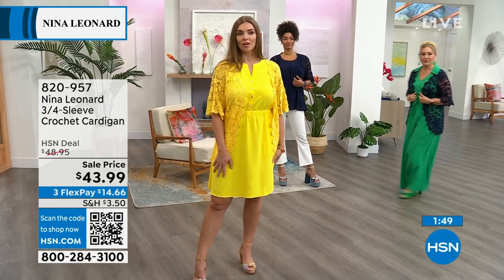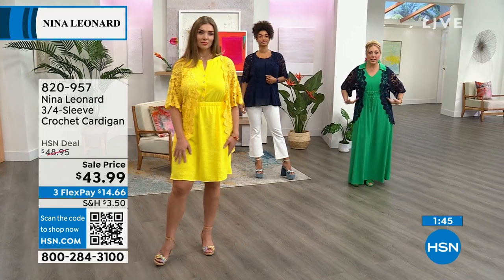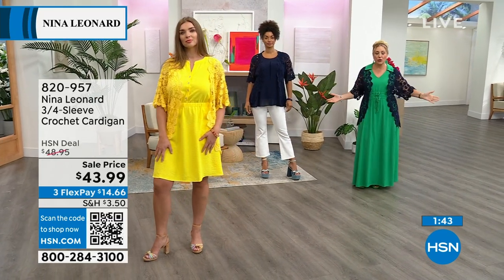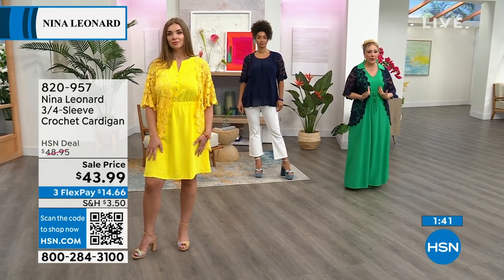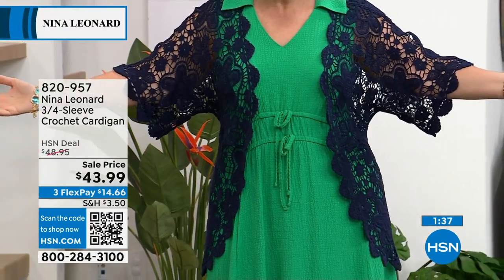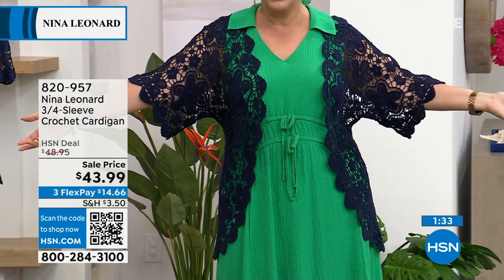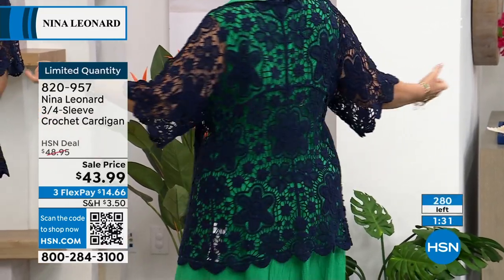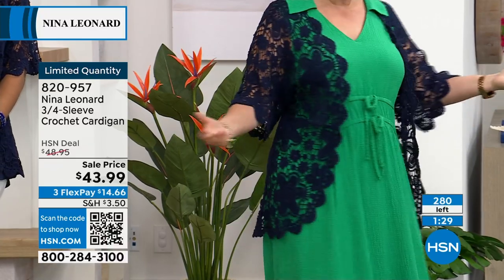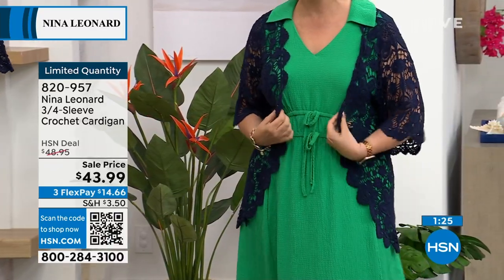That would be phenomenal. Yeah, and the other thing I love about it is how it really gives you that hourglass. Yes. If you don't have that hourglass, see how it comes in and gives you that hourglass shape? And whatever color you're wearing, like I'm wearing the green with the navy, through that beautiful crochet, it's going to really pop. Matter of fact, I would wear this over white.